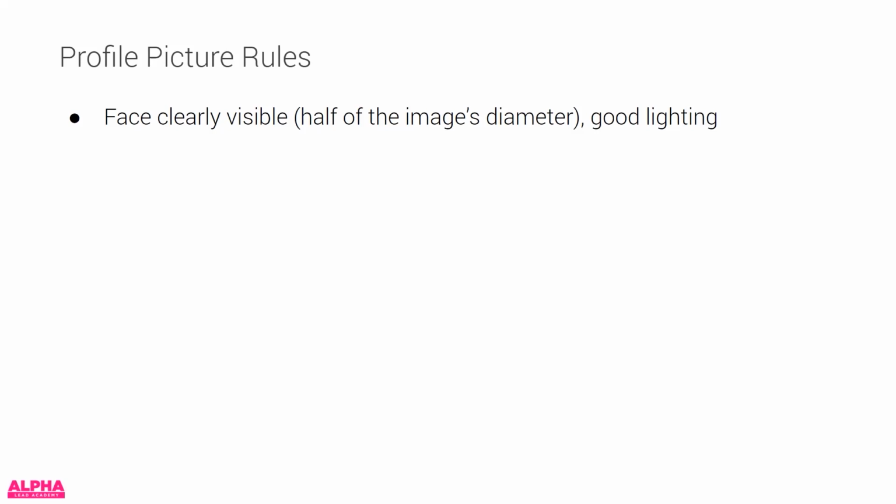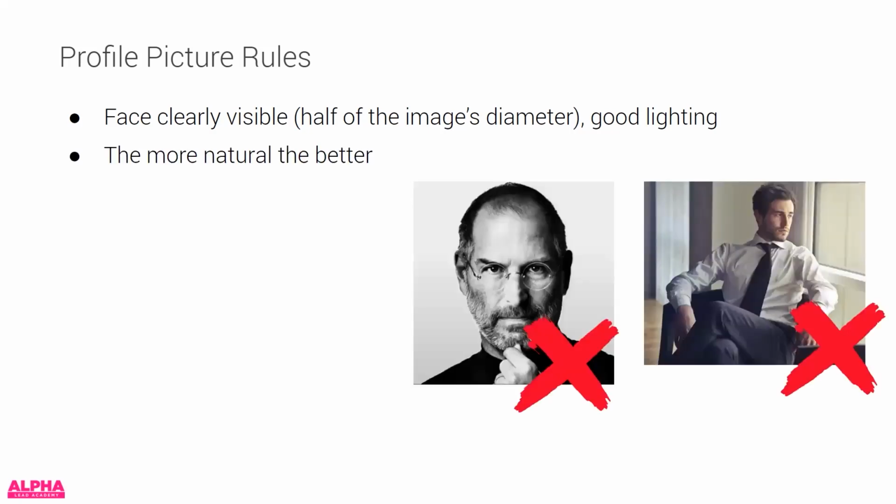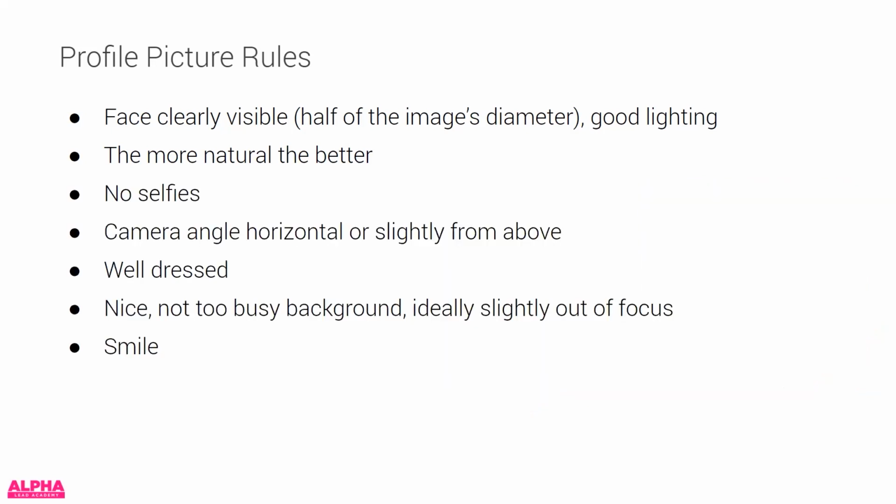I just want you to avoid using a profile picture that is somehow a snapshot or poorly lit and so on. But quickly, what are the profile picture rules? The face should be clearly visible, good lighting, the more natural, the better. So don't do any kind of fancy poses and stuff like that. I recommend no selfies. The camera angle should be horizontal or slightly from above, so that you don't shoot too much from the bottom. Everybody can appear to have three chins if you photograph them from a low enough angle. So avoid that. Of course, be well dressed, nice, not too busy background, ideally slightly out of focus, if at all.